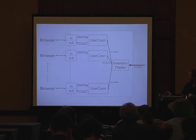Then we have this master actor, which is receiving updates off of a message queue. So it gets updates to inventory, and it fans them out to all of the individual actors. They decide, is that actually relevant to what the user's looking at right now? And if it is, it pushes a message back out through the WebSocket and updates in the browser.